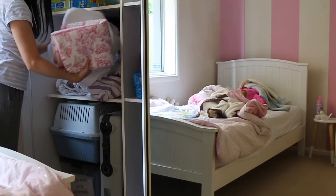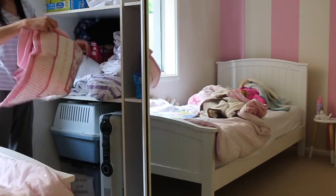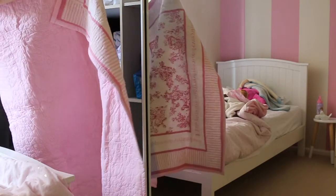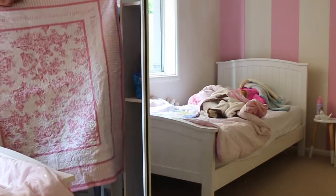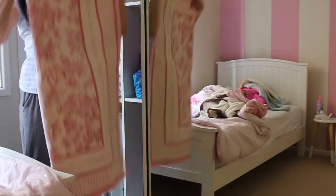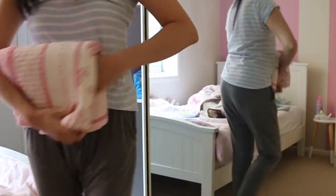There's not a lot. There's a cot quilt that was a gift, but my daughter did not really use it a lot. She used mainly sleeping bags in her cot, and now she's not in a cot, she's in a big girl's bed. So I'm going to donate that to a mum in need because I think it's pretty much in new condition. So that is something that would be really nice to donate.